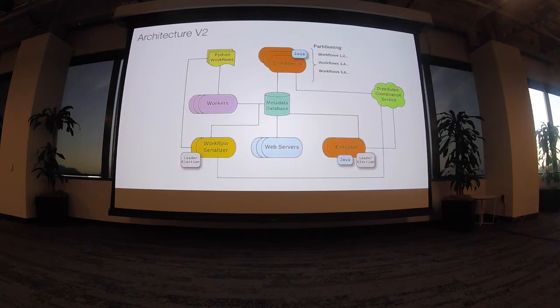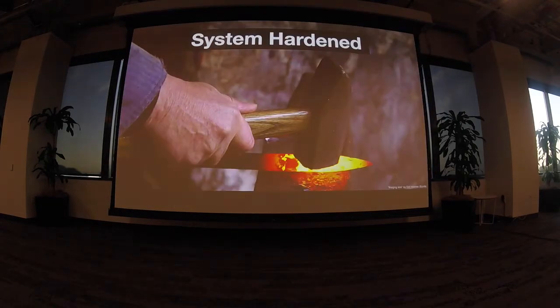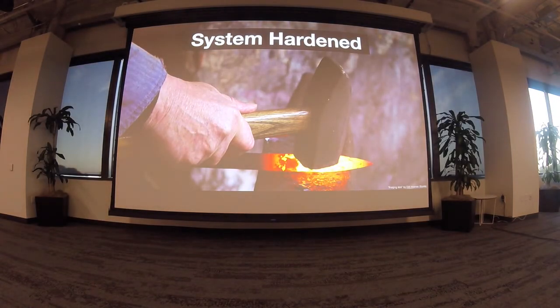And here is our final E2 architecture. You can see now we have the distributed coordination service. We've added the executor on the bottom right. It's also written in Java and uses leader election. And as before, we have the partitioned schedulers on the top using Java, and the workflow serializer with leader election. You can see that with these changes, we've added high availability and additional scalability as well. Once we made these changes, we definitely noticed that our system availability was improved.